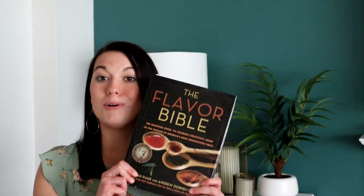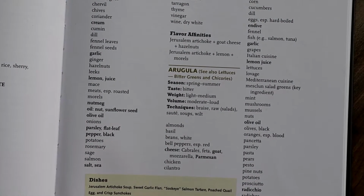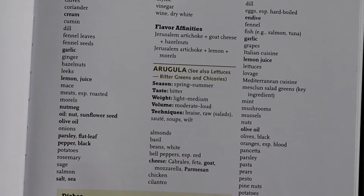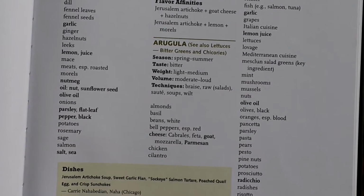When I'm choosing toppings for my salad, I like to pull out the Flavor Bible once again and see what ingredients they suggest pairing together. So if we flip to the page for arugula, we find a couple different things. We find that it's in season spring through summer, which is good for our time frame right now. It should be good, it should be at its peak and taste really nice and fresh. And then it gives us a whole list of different ingredients that pair well with it. So to name just a few: almonds, basil, chicken, cilantro, mushrooms, mussels, nuts, olive oil. This gives us a whole different list of ideas of what we could possibly use to top our salads.